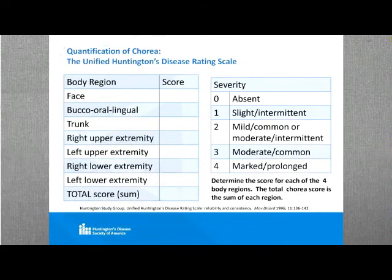There are 7 body regions that are evaluated for chorea: the face, the buccal orolingual region, the trunk, both arms, and both legs. The severity scale ranges from 0, which is absent, to mild, slight intermittent chorea, mild, common, or moderate intermittent chorea, persistent chorea, and marked or prolonged chorea. Each body region is assigned a score, and the chorea subscore is the summation of the 7 individual scores.